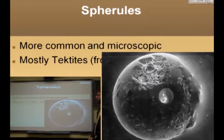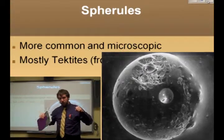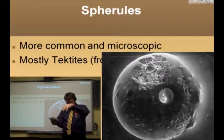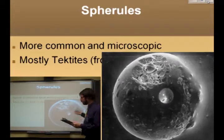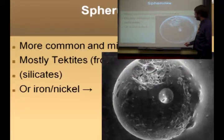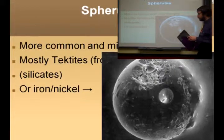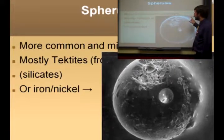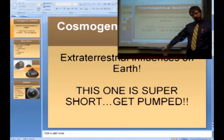They're microscopic. Many of them are tektites, which are actually formed when a meteor and another meteor hit into each other and break off little itty bits of meteor gook all over the place. 90% of this is going to be destroyed by the atmosphere, and then a lot of it will be dissolved into the ocean floor. The glassy stuff, the ones that have a lot of silicates, they tend to not dissolve, and so they just float down and sink, which is really kind of nifty. So those are cosmogenous sediments, big ones, little ones. That's it.